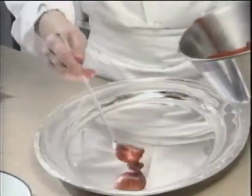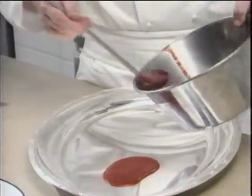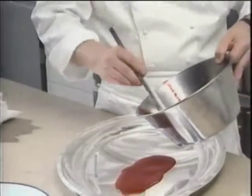Let's give it a try to see if it works. Yes, it works very well. Present the feuillantines on a bed of raspberry coulis.